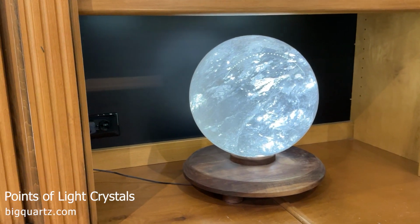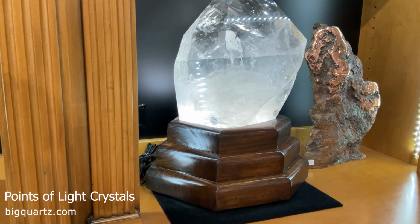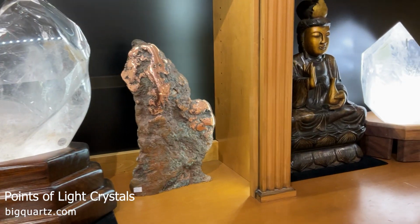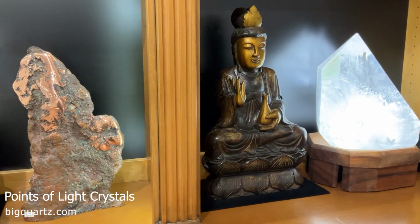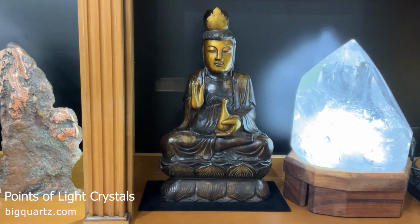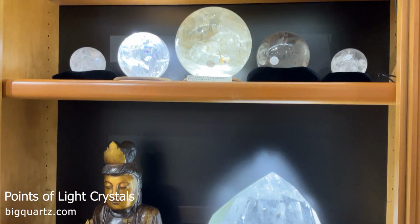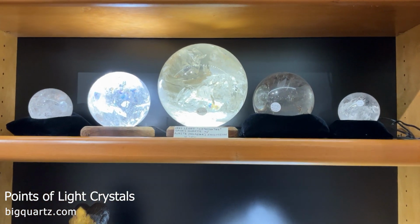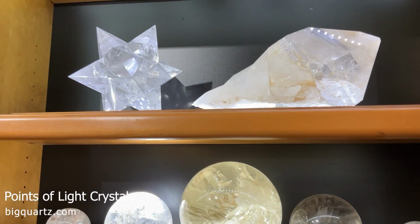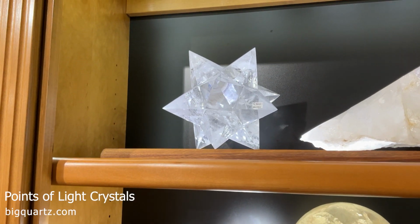A mega sphere. A nice large clear quartz point. Copper specimen beside it. These Kuan Yins you're seeing are a type of Chinese jade, Dushan jade, painted in gold. Has some quartz spheres. Some are a little smoky. Some have rainbows. Occasionally we'll have some interesting sculptures like this large quartz dodecahedron.